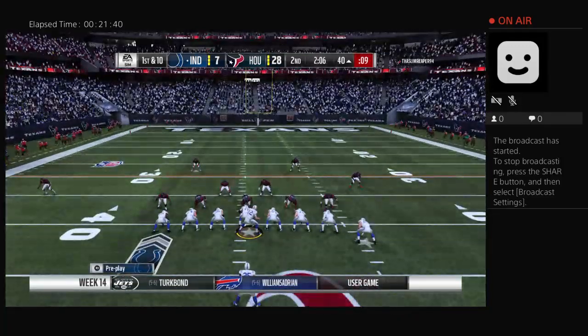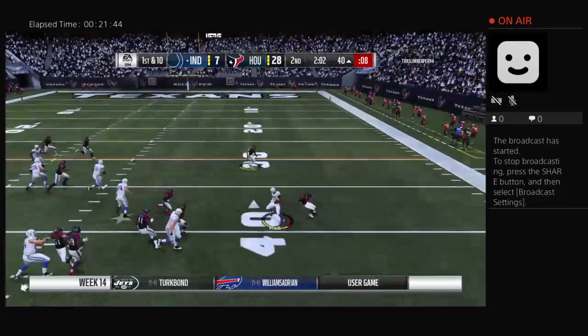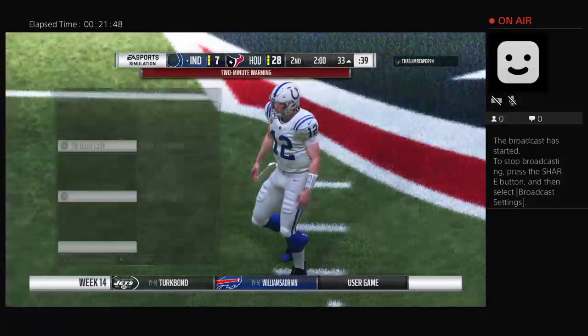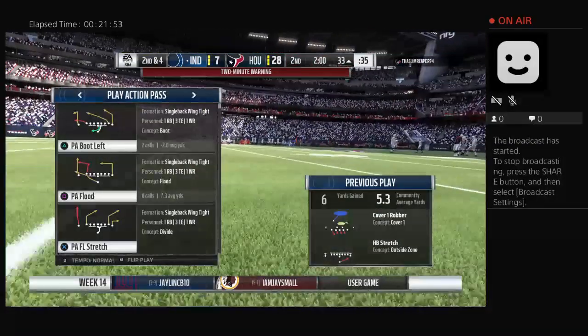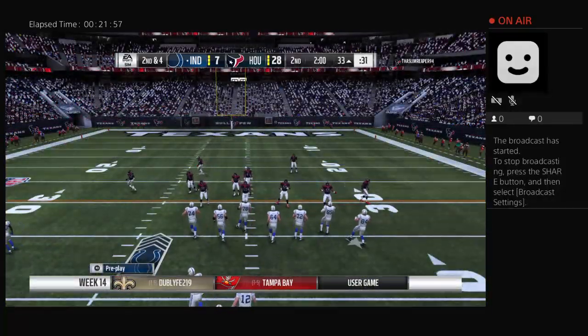Let it roll, let it roll, let it roll. Running game working. They'll stick with it on first down. And a decent gain there as that takes us to the 2-minute warning. 2 minutes remain here in the first half. We're back to Houston after this timeout.